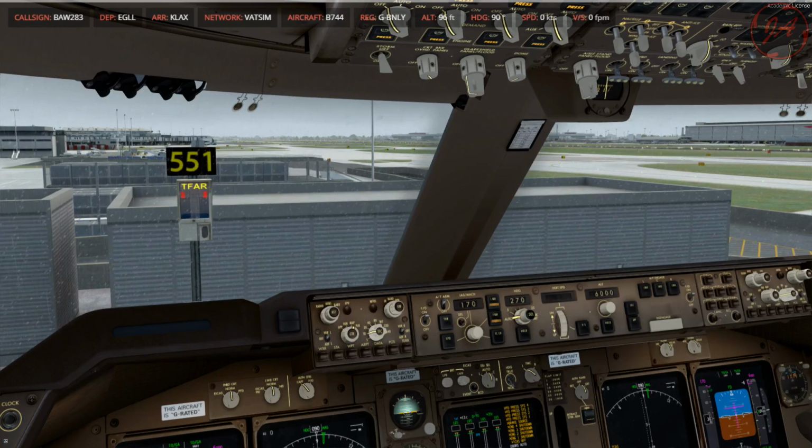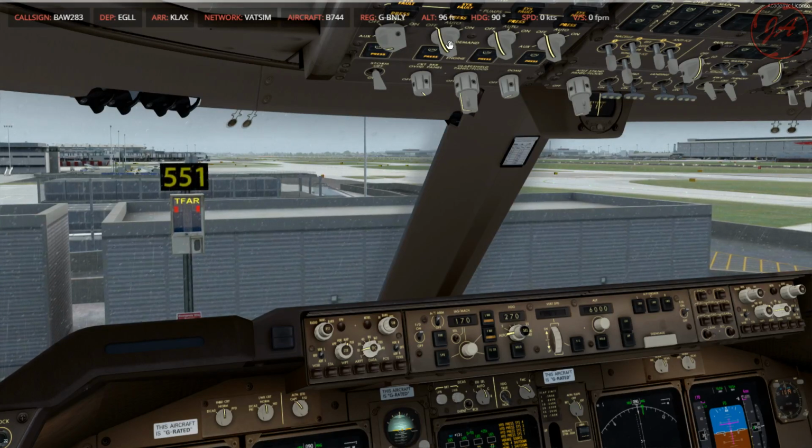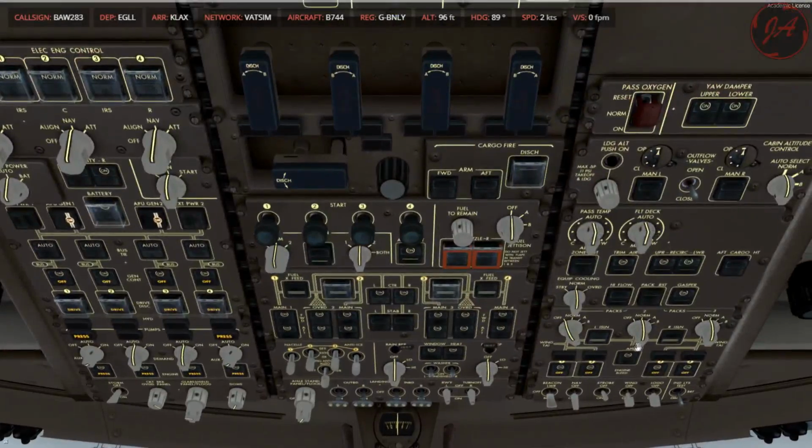Okay. Ready to parking brakes? All engines clear. Start at will. Perfect. So we're pushing back. Go auto. Auto. Auxiliary. Packs can come off.